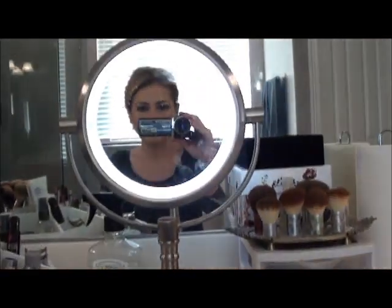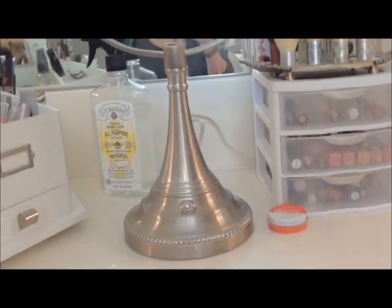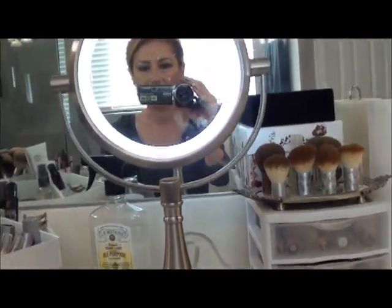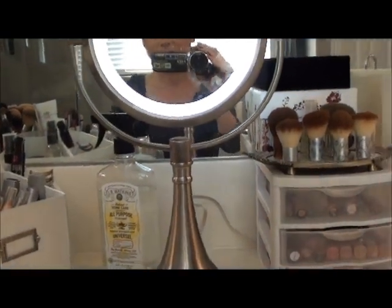So the makeup mirror, hi, is from Costco. I think it's still available. It was $19.99 and I love it. And the other side swivels and it's magnifying. Now all the dogs are here.